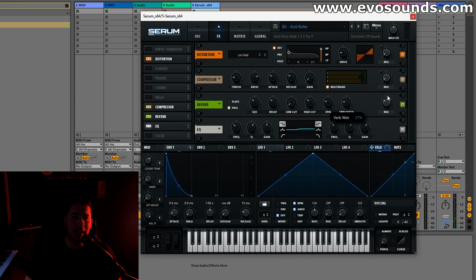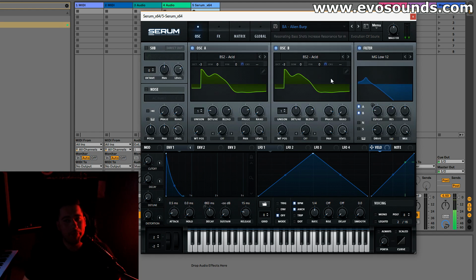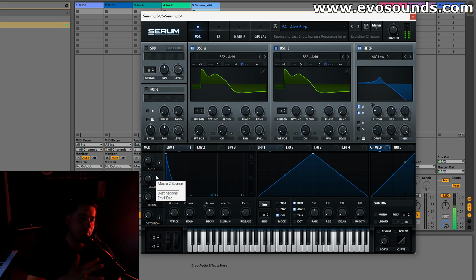Just a bit of reverb on that, add it, and you can get some cool atmospheric stuff out of it. Now, as we move along here, we have another one called Alien Burp. This is going to be another rolling bass that you can utilize. However, you can also use it with this mod DK as a nice bass stab for your track.